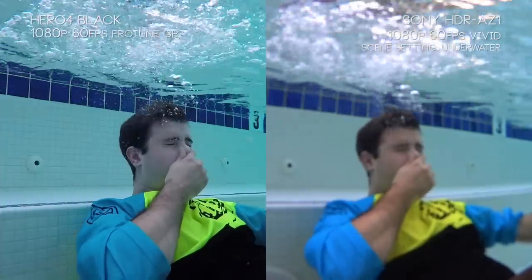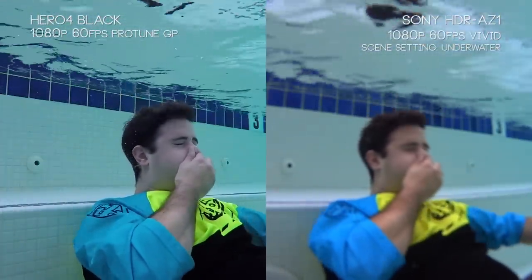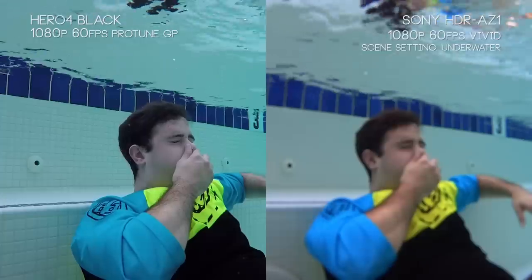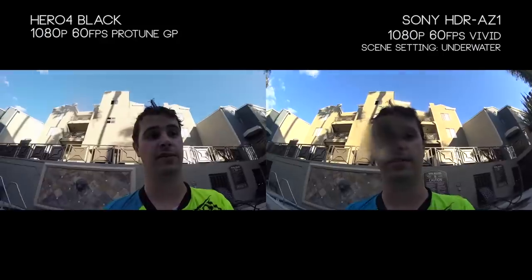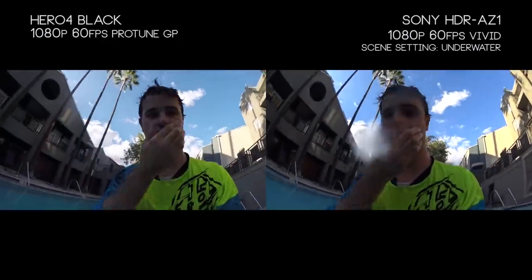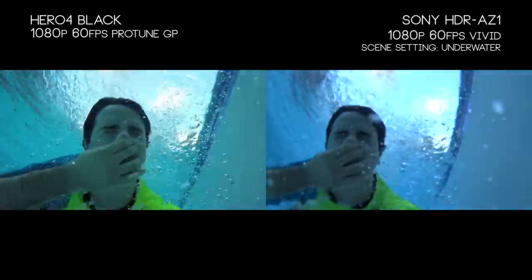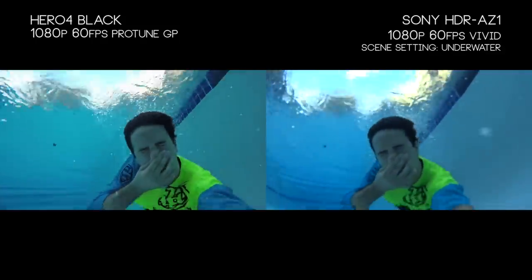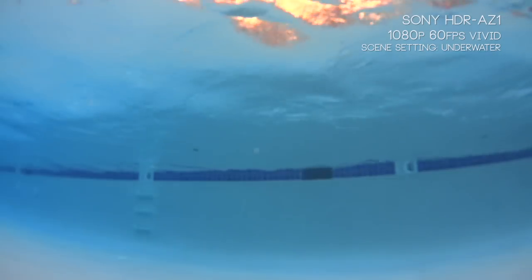Now, there was a flat lens for the AS100, but at the time of filming this with the new case, there is no flat lens for the AZ1. Which really sucks, because it looks like it would be a good camera for underwater. So you can see here everything's nice and crisp on the AZ1, and as soon as I go underwater in this blue water, images look great, but I'm all blurry, and this water is freezing because it is November when I filmed this and this pool is not heated.